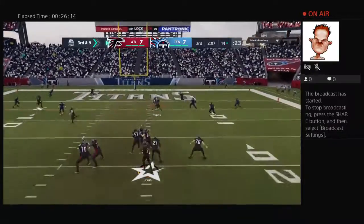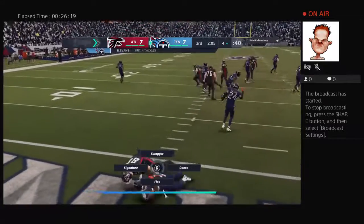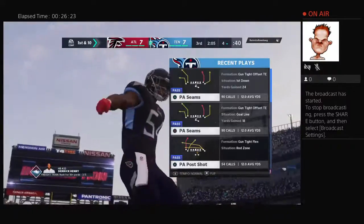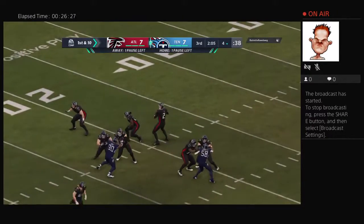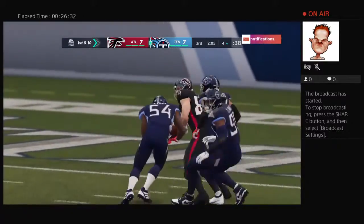On 3rd down, Ryan into a double team, and it's intercepted. Picked off inside the 5. And a big turnover there as his guys will get the football back. Intercepted. Well, they thought they were going to break the tie. The defense had other plans. They were already in field goal range, but boom, an interception.